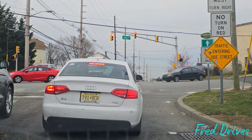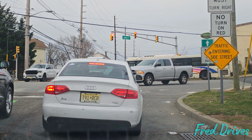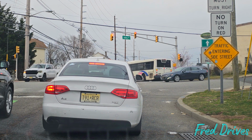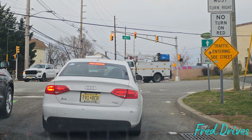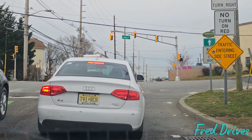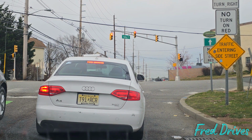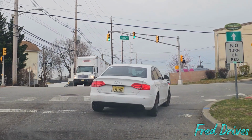Directly to my right, I know you can't see it, there's a location that I featured a few years ago called the Hitching Post here in Paterson, New Jersey. I want to say that was done maybe 3 years ago. And to the left, if I make this left here on Barclay Street, St. Joseph's Hospital will be there. So we're going to make a right-hand turn here on Valley Road.